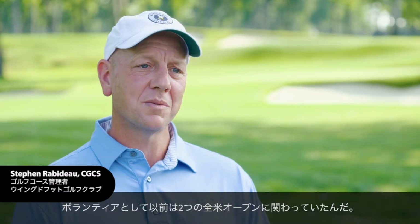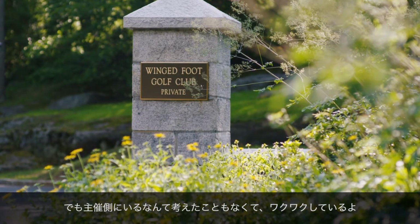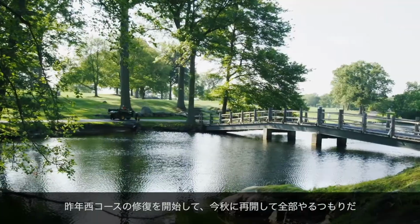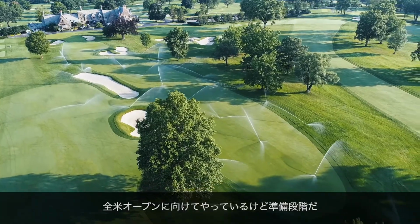I've been a part of two U.S. Opens before as a volunteer, but I never thought I'd be in this seat hosting a U.S. Open championship, and it's exciting. We started last year on a restoration of the West Course, and we're going to be starting again this fall and doing all that work. Not that we're doing that for the Open, but it's part of the lead up.